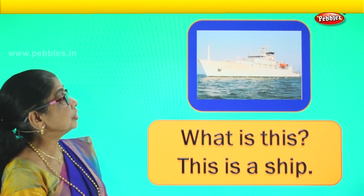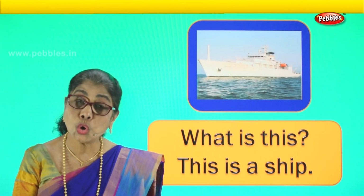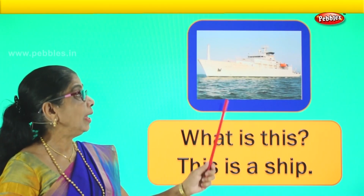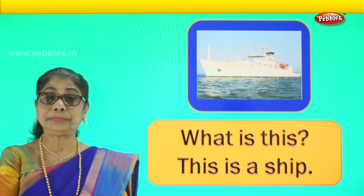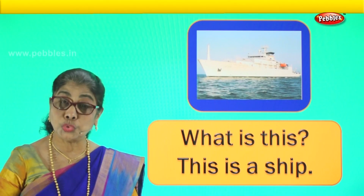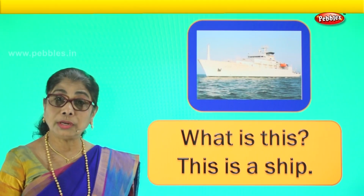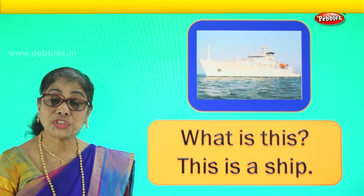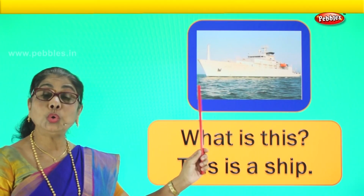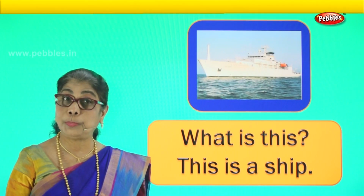Now, what is the color of the ship? It's white. Is it a small or a big ship? It's a big ship. The ship is big, it's huge. The ship can go only on water. So the ship moves in the ocean. It can float only in the ocean because the ship is big.